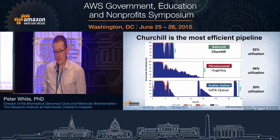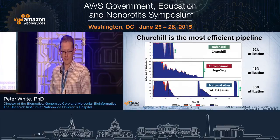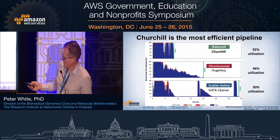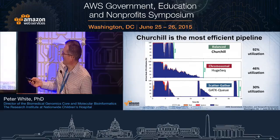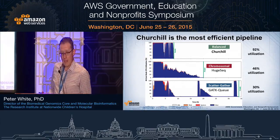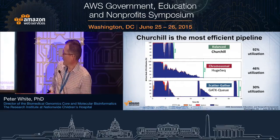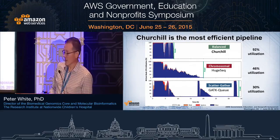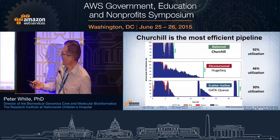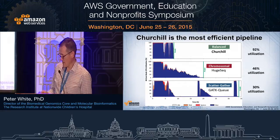Some of the benefits of this is that the Churchill algorithm is very highly efficient in terms of the compute resources that it utilizes. So what I'm showing you here is CPU utilization, and then the time that it takes to complete analysis of a whole human genome. And when we compared this to two alternatives to Churchill, a pipeline called HugeSeq from Stanford and a pipeline called GATK-Q from the Broad Institute, you can see that Churchill was a lot more efficient and was able to complete the analysis in the shortest amount of time. And this is on a single machine.